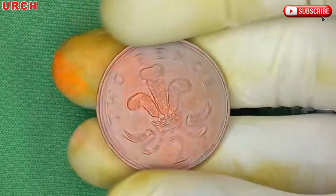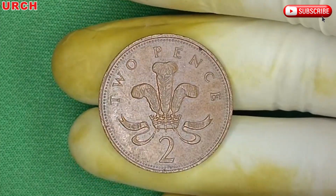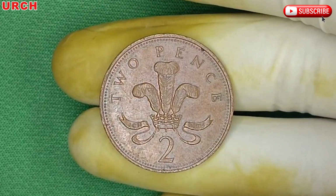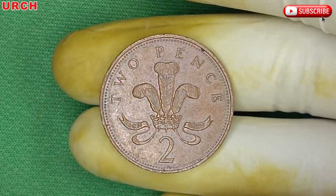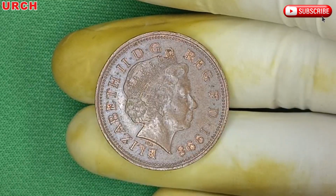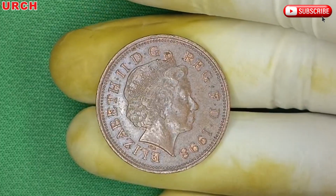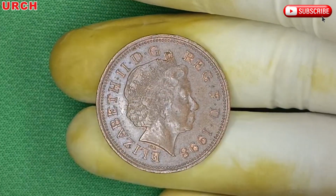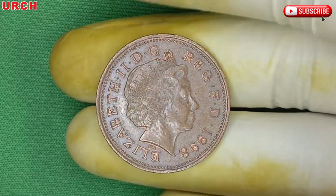Yet what is especially important to note is that not all coins minted in this year were alike. Variations in minting, subtle differences in metal composition, and striking errors have made certain examples of the 1998 2p exceptionally rare. Collectors know that such errors, whether in alignment, lettering, or finish, can drastically increase a coin's value. And it is within this space, between the ordinary and the extraordinary, that the Elizabeth II 2p 1998 finds its legendary status.